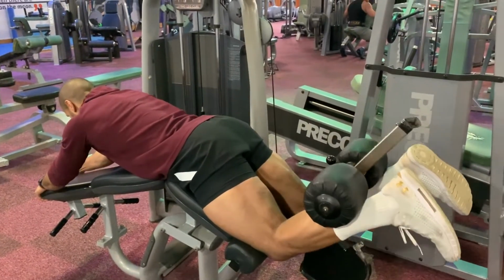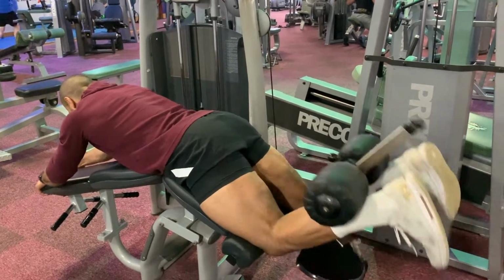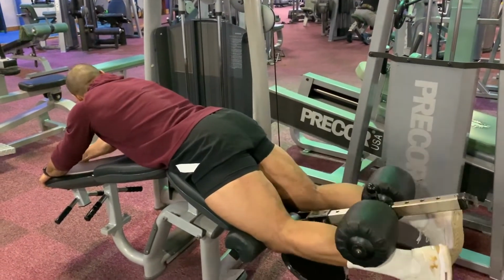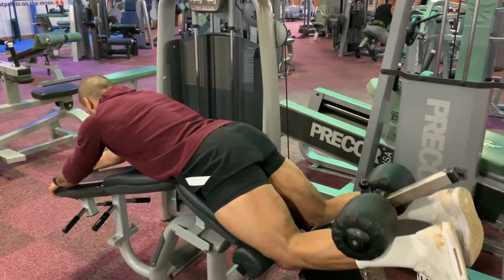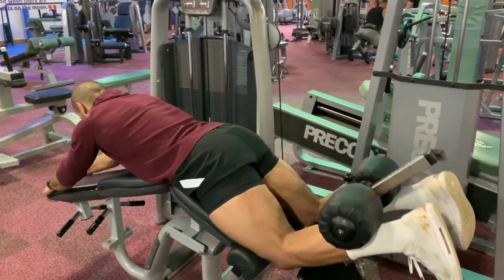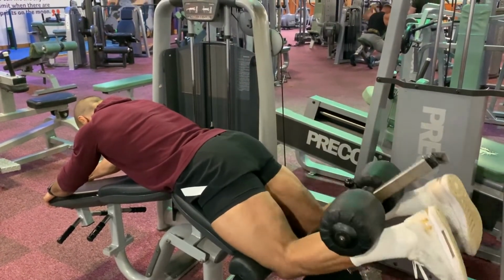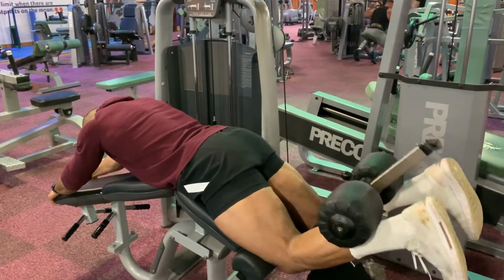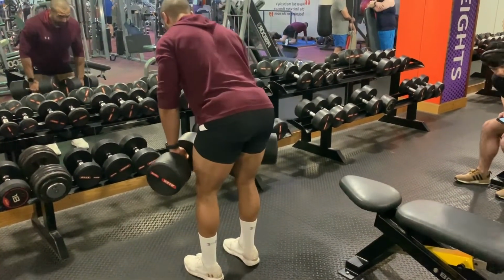Probably one of my favorite exercises for hamstrings, and this is the lying hamstring curl. I always think of this as the concentration curl of the hamstrings, like the bicep curl. I'm trying to keep my hips as flat to the bench as I can, and really focusing on keeping an active range. So not going full range down, not going full range up, trying to keep the muscle in contraction the whole time. The third exercise that we tagged on here was a dumbbell RDL.